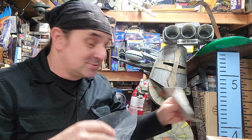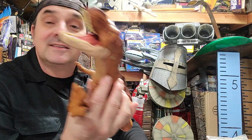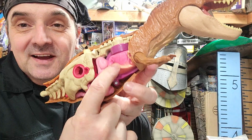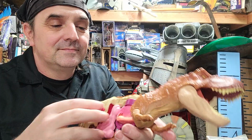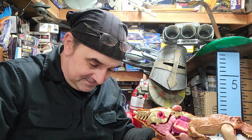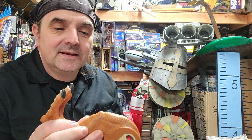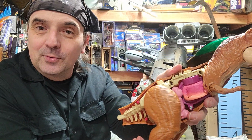And I don't know how I missed this in 2018 when this came out. I zero in on the toys and models, but I just did not see this at all. Now mine's a little defective, which is fine. I didn't even know this existed, but it's got squishy insides. And I don't know if you can take it all the way apart. It's more, I would say, a cutaway. You put the, yeah, like that. It's more of a cutaway.